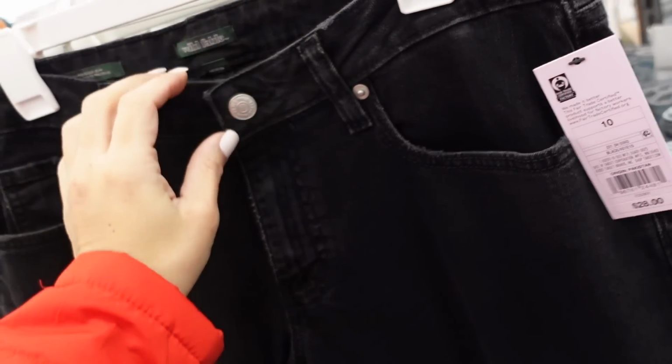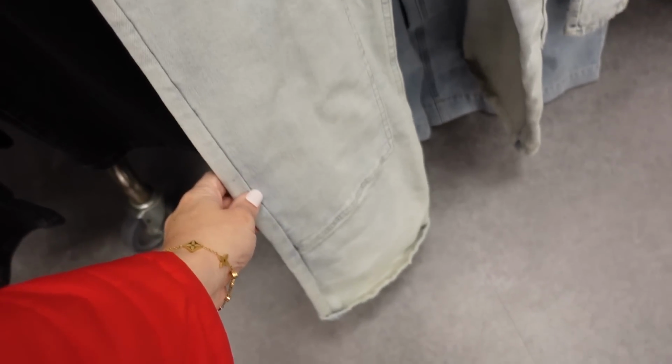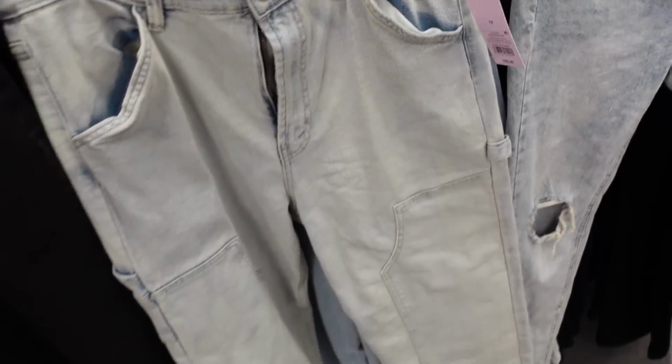New color in the baggy jeans. So these are high-waisted. There's no whiskering or fading, just wide through the leg. From Wild Fable, they're $28. And then also from Wild Fable, these are a straight. They have that seam detailing through the leg. Pockets on the back. These are a super high-rise straight, and they're going to be $28.